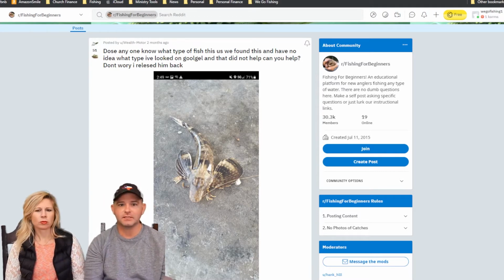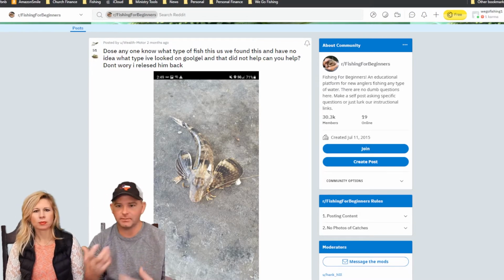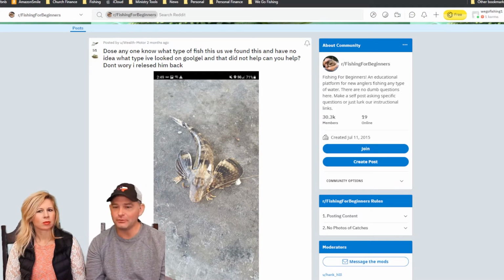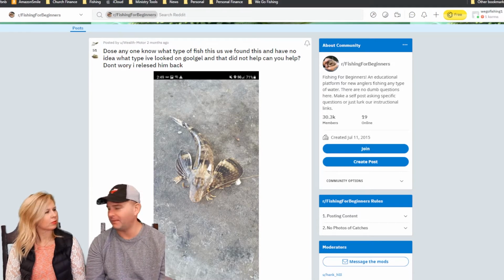Here the person writes in and says, does anyone know what type of fish this, I'm assuming is, their English is a little bit off. We found this and have, I'm assuming caught it, and I have no idea what type. I've looked on Google and that did not help. Can you help? Don't worry, I released him back.